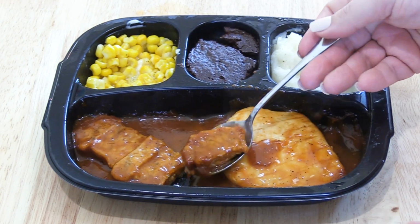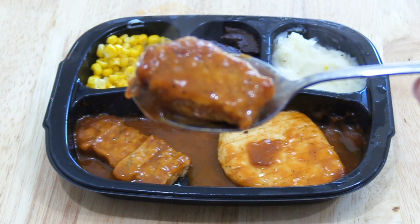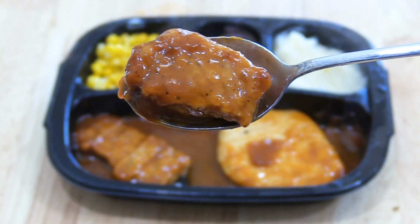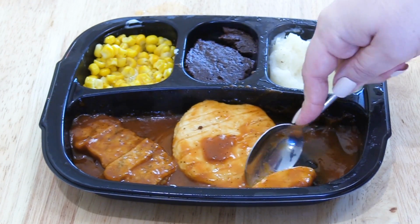So we cut off a piece of the foreign meat slurry concocted rib patty and shoved it into the old pie hole. And before I could squeeze it down my gullet, I did something that Stormy Daniels never does, and I spit it out. It literally tasted like I was chewing on a piece of soggy cardboard. It didn't even taste or feel like food.